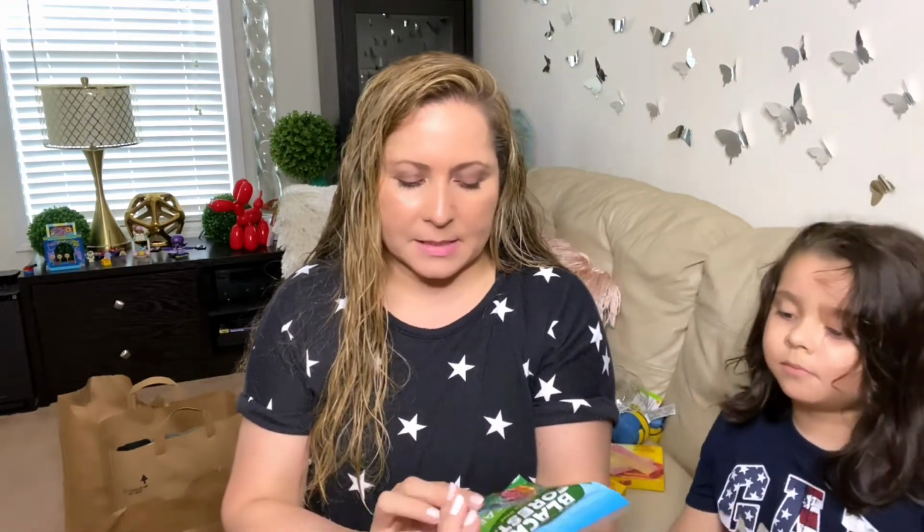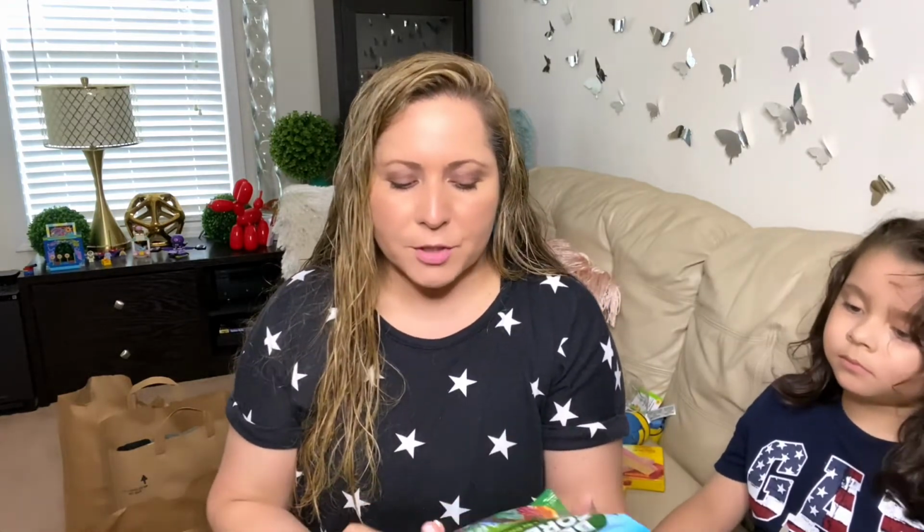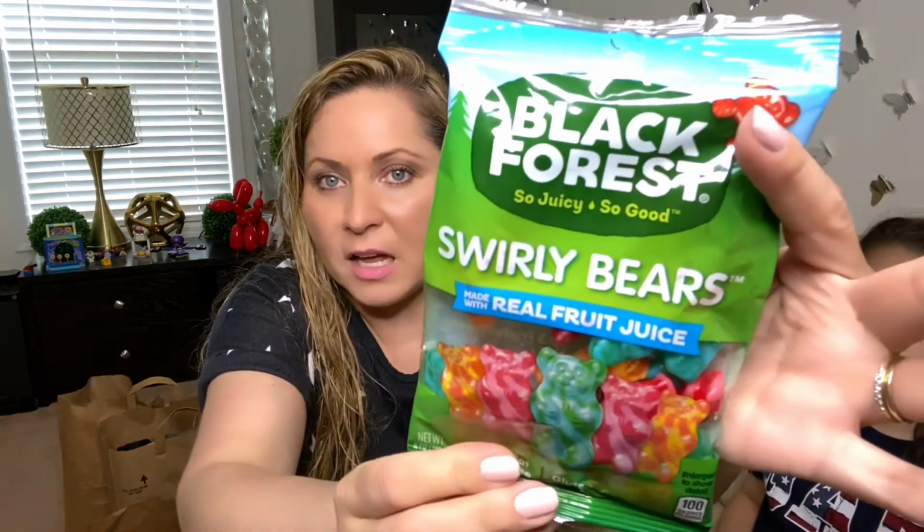These are swirly bears, and I think Agustin picked this. It says made with real fruit juice, and these are gluten-free also, and you guys know that I have to eat everything gluten-free now. If not, I get sick. So these are Black Forest swirly bears, so that's cool.